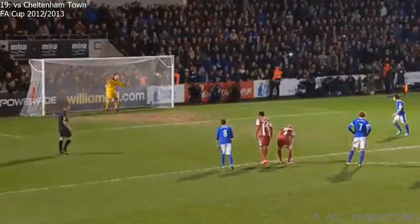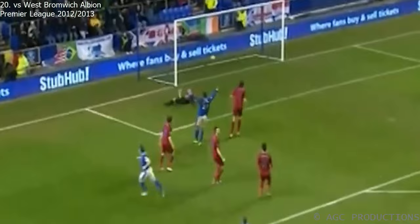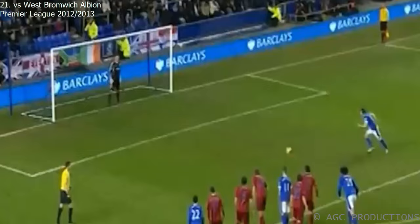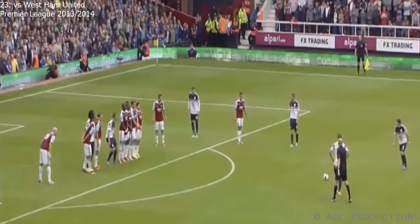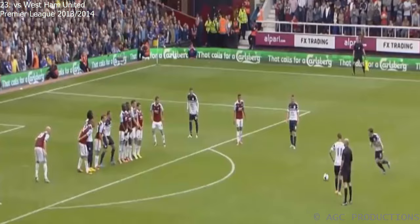Leighton Baines with tremendous accuracy. Osman. Baines on the charge, up to the edge of the box, Leighton Baines shoots and scores! Leighton Baines! Lead by 1-0, Leighton Baines. It's Baines, and he's just squeezed out. It's going to be Leighton Baines.